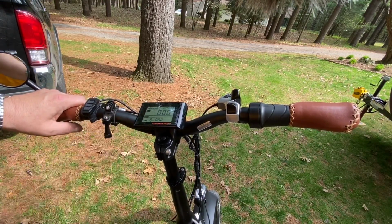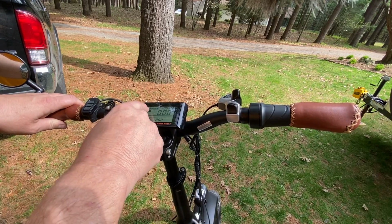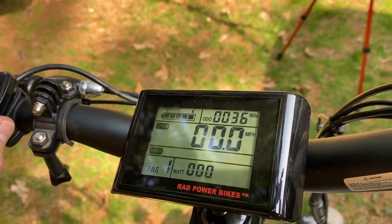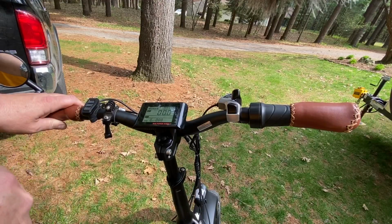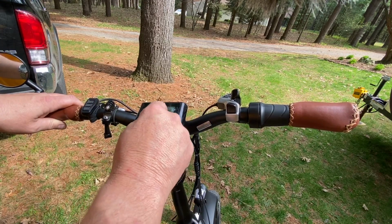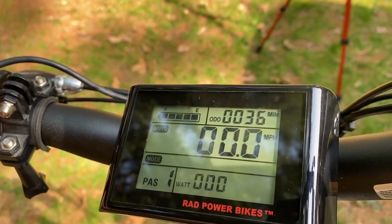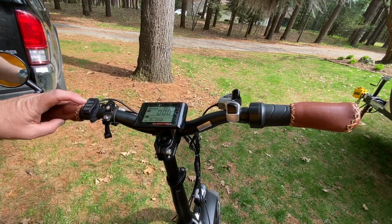Now, as far as the control panel here, you get a readout of where your battery is right here in the upper left-hand corner, and there are 5 marks there. It goes from full all the way to empty, and since there are 5, we would assume roughly 20% for each mark. Over here we have our odometer, and that odometer can actually be changed to a trip odometer. So if you want to see how much you're riding on a particular trip, or you have your lifetime odometer.